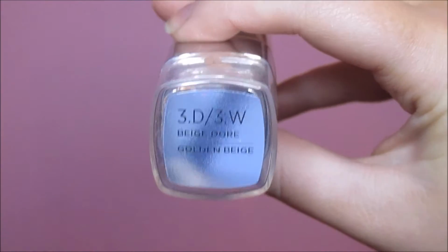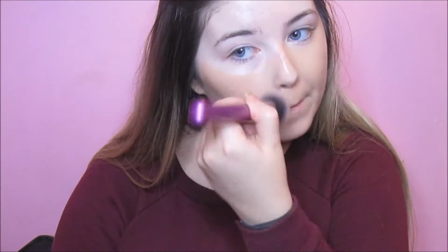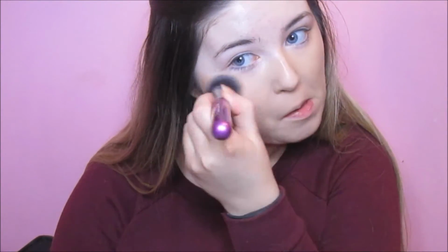Then I'm going in with my foundation. The one I'm using is the L'Oreal True Match and it's in golden beige because I had tan on, and I'm just going to buff that in using a blank canvas brush. Then I'm priming my eyes using the Catrice primer, and this is an okay primer but I do prefer the Essence one. And then I just set it with a powder, any face powder, just to get rid of the tackiness.